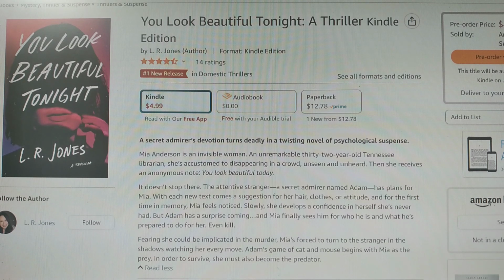Mia Anderson is an invisible woman, an unremarkable 32-year-old Tennessee librarian. She's accustomed to disappearing in a crowd, unseen and unheard. Then she receives an anonymous note. "You look beautiful today." It doesn't stop there. The attentive stranger, a secret admirer named Adam, has plans for Mia. With each new text comes a suggestion for her hair, clothes, or attitude. And for the first time in memory, Mia feels noticed.